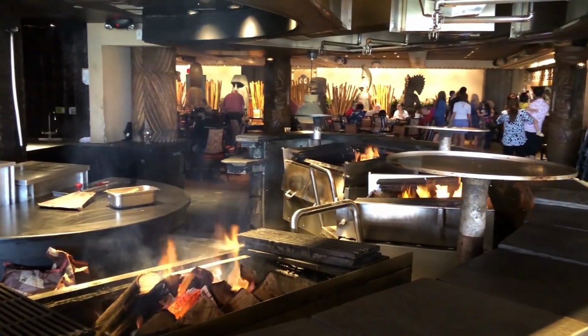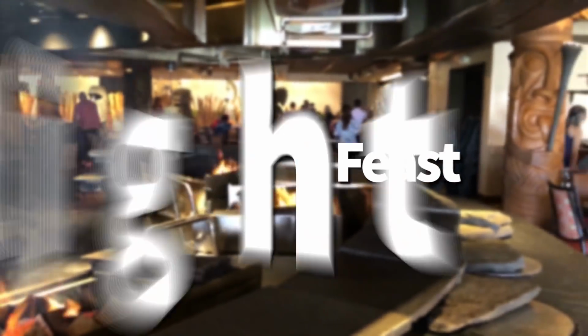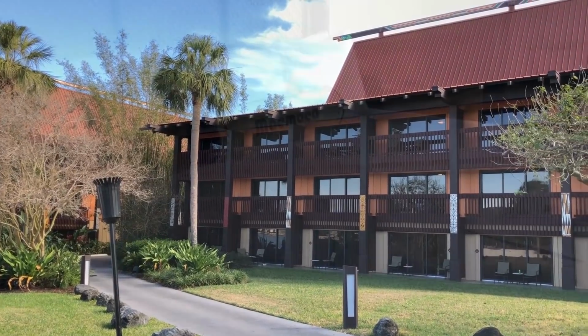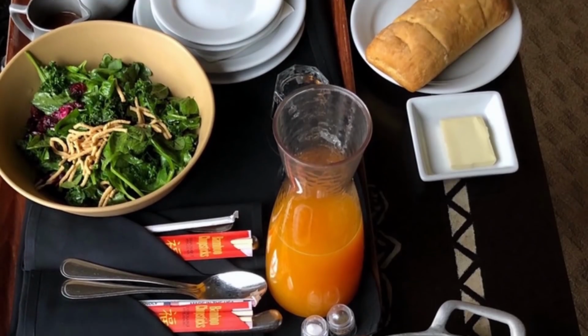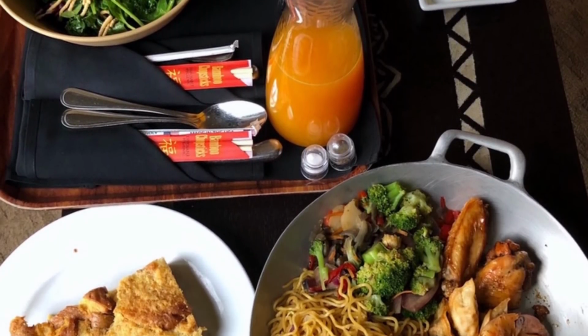Also new in the DFB guide this year, the Twilight Feast, one of our new personal favorite discoveries, the crazy awesome deal that you can only get if you're staying at the Polynesian Village Resort. This room service meal has been around for a little while, but we finally got a chance to try it out a few months ago, and it exceeded our expectations, which room service never ever does.